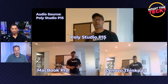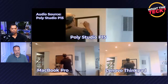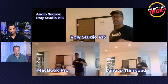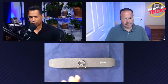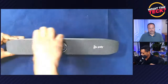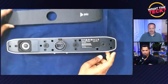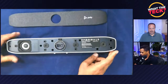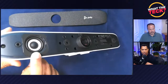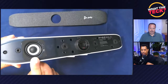It's a step up from the P5, but if you need these kind of capabilities, this also has a much improved microphone array built in, and we can go into the tight shot on this so we could talk about that. With this P15, let me show you what's under the cover here, because I like doing this myself. Look at what you get, Dave. Let me just take that off of there. You get good stuff in there. Look at that speaker. So you get audio from this thing like you won't believe.